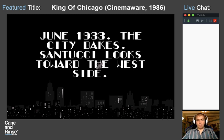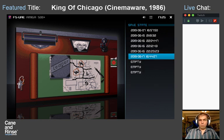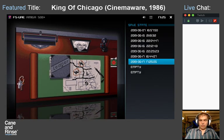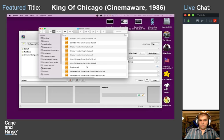The city bakes. Santucci looks towards the west side. Oh boy. I feel like I'm in a protracted situation here. Okay. Yeah, it's 5:30, so I'm going to save. We'll continue this next Monday. This will be our continuous adventure. Hopefully it saved. It probably saved right as this was happening. Okay, but we have that, and I'm going to call it a day there. It is 10:30 in the UK, so you should all go to sleep.